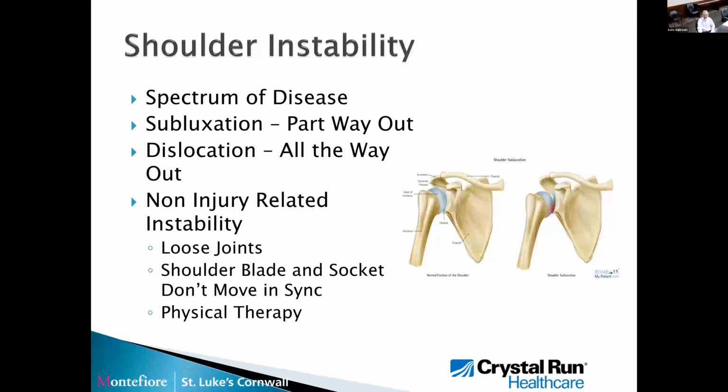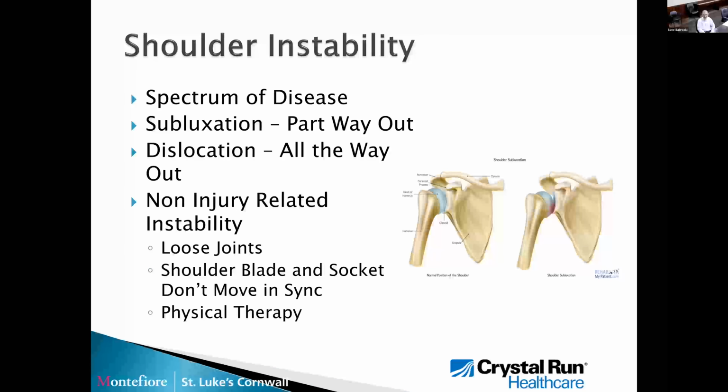So when the shoulder is moving, approximately a third of the motion comes from the shoulder blade moving on the chest wall. And then two-thirds, the remainder, or the larger portion of it, comes from the ball moving on the socket. So if those are mismatched, then the shoulder can come out or partially come out. Physical therapy is generally helpful for those cases where it's not injury related.